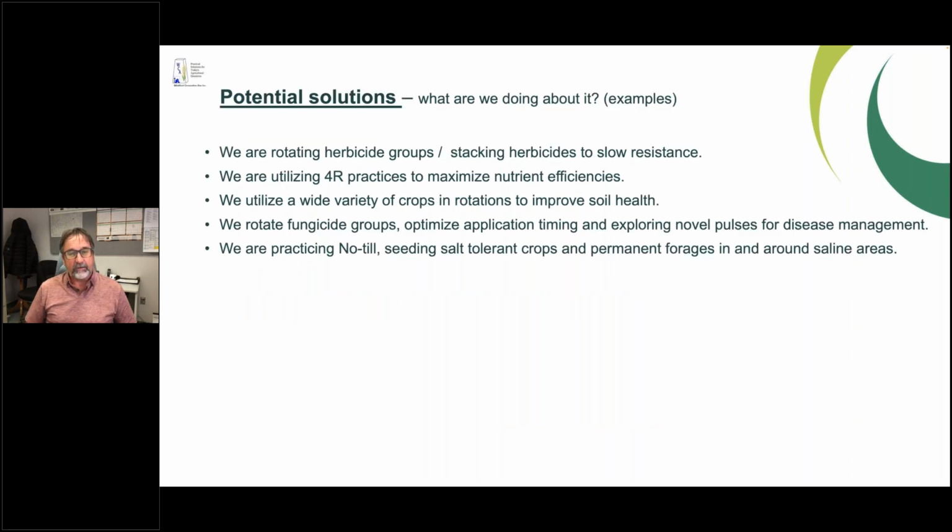So what are we doing about all these problems? Well, currently we're rotating our herbicide groups, and we're stacking herbicides to slow down resistance. We're utilizing 4R practices to maximize nutrient efficiencies, and we're utilizing a wide range of crops in our rotations to improve soil health. Also, we're rotating our fungicide groups, and we're looking at optimizing application timing. We're doing that quite well.